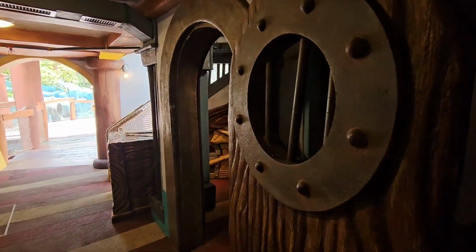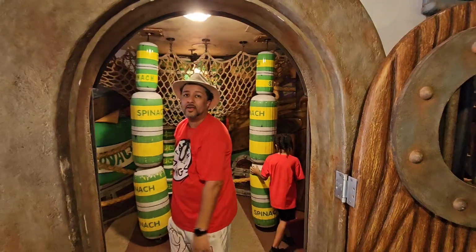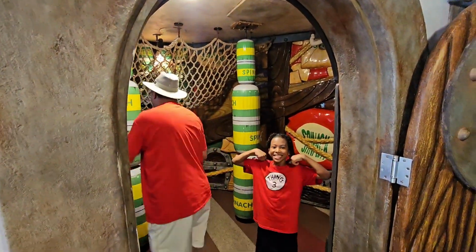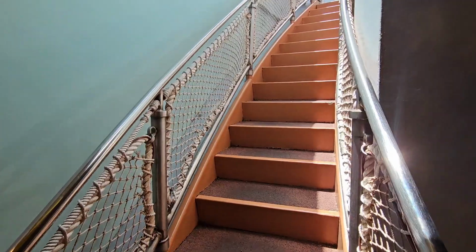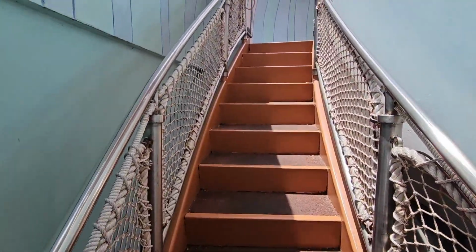And then in here we got some little punching bags. That's pretty cool. Oh yeah, looking fit, man. That's all right, eating some spinach. That's pretty cool. If you don't want a gym membership or you don't want to buy a heavy bag, apparently you could just come on to Me Ship the Olive, get in a little workout.